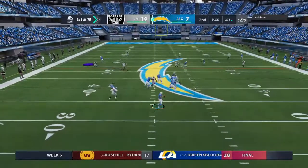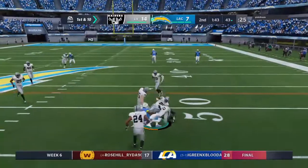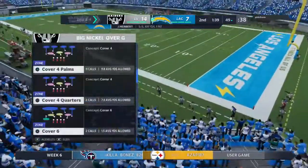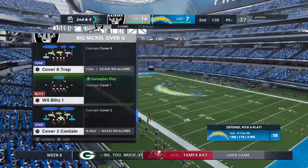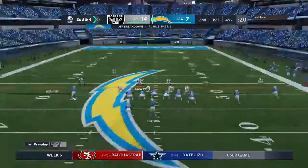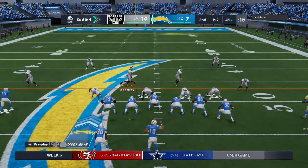A shotgun snap for Herbert. And that's into the hands of Eckler. Give him 6 on the play, and that'll make it 2nd down. Just about every quarterback is trained to really look downfield first before you come back and make a nice, safe throw. And in this case, that's exactly what he did. Found his running back, let him create some space, and it turned out to be a nice play for the offense.